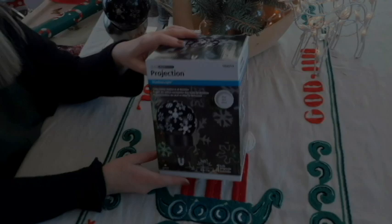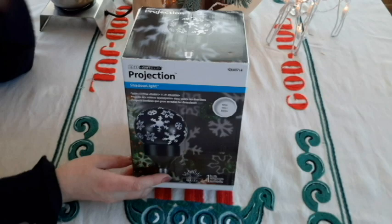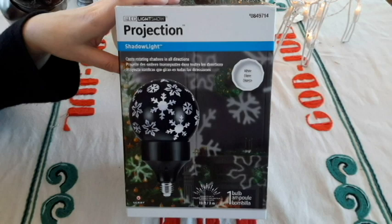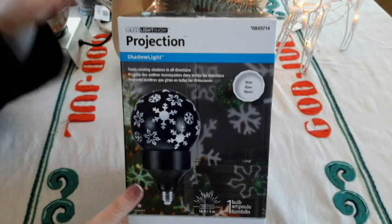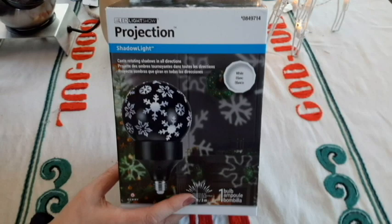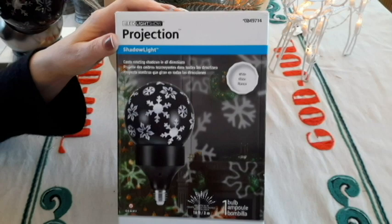I have a mixed haul from Lowe's, Joann's, and the Senior Center Thrift Shop. Got a few things. I saw this. There's a man on YouTube, I think his name is Joseph Cinque, C-I-N-Q-U-E, and he does fabulous Christmas displays in his house. He had this thing on top of his huge tree, and it puts these beautiful snowflakes all over the room. This thing spins around, and it's a bulb. You just plug it into a light fixture, and it just goes.